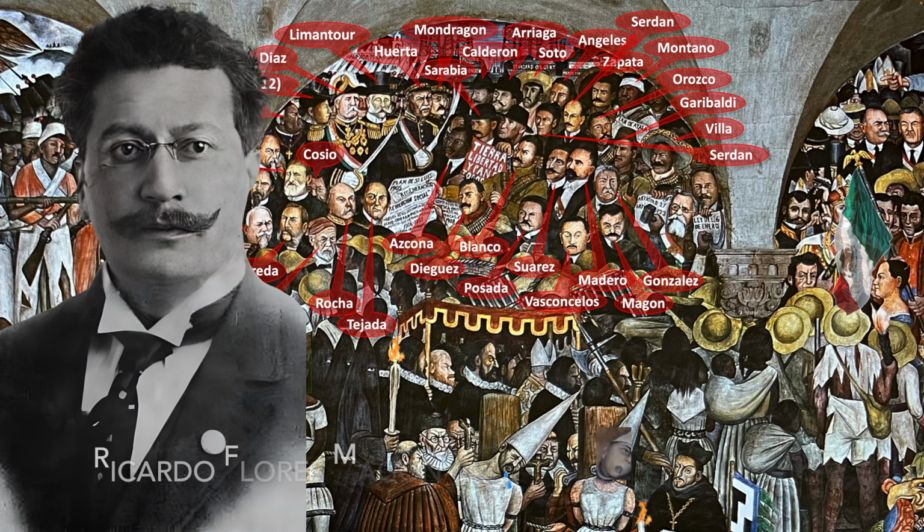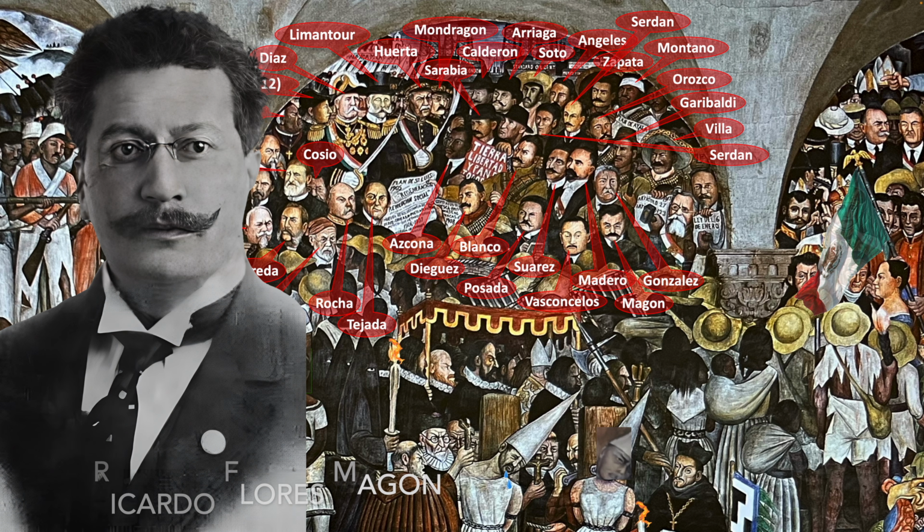Ricardo Flores Magón was pro-democracy and co-founded the newspaper Regeneración. Due to his pro-democracy and anti-Diaz dictatorship stance, he was attacked and fled to the United States, where he continued to write.